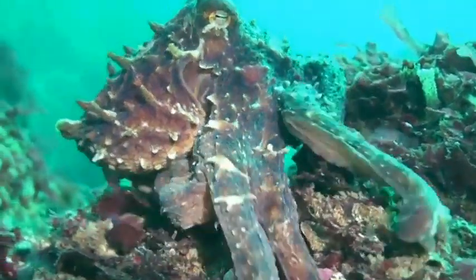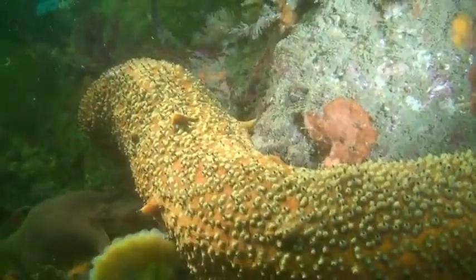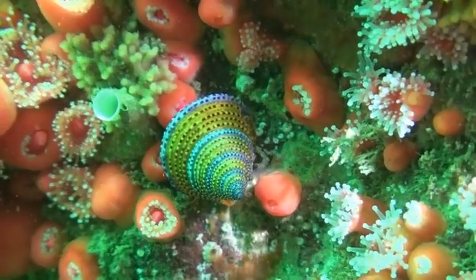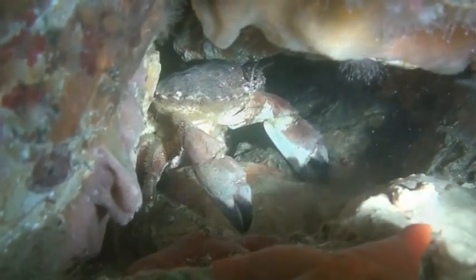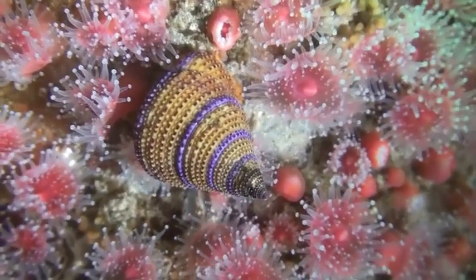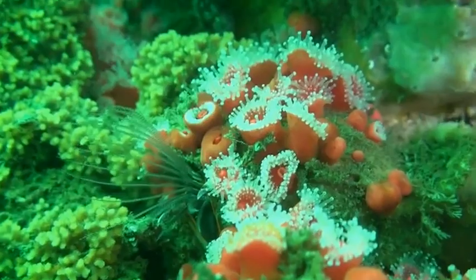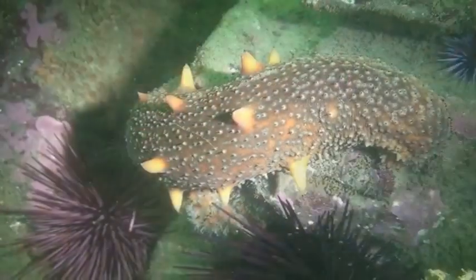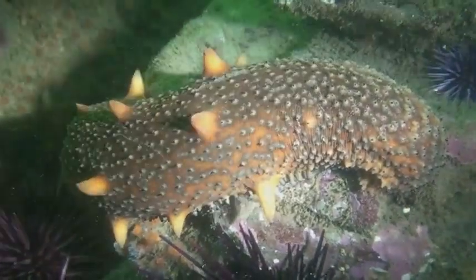The reef is covered with literally hundreds of animals that are really camouflaged, and often you don't see them until you're right up within an inch or two, and then all of a sudden they just get up and move. It's a fascinating place that has all these different spiral snails called top snails, and it has barnacles that are all covered up with anemones and sponges, warty sea cucumbers. There are so many different critters that cover the reef here.